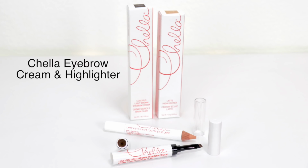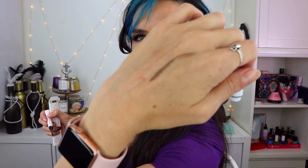All right, I see some things from Cella. Cella has great eyebrow stuff. Luscious light brown eyebrow cream and latte highlighter. Ooh, I'm excited about this. I actually had a brow highlighter from Cella that I got, I think, in a Birchbox a million years ago. Okay, so on this end, we've got a brush, and then I'm assuming the product is on this end. So it's like a pomade type, and then you dip your brush into this end. Let's see. Ooh, look at that. Okay, nice. I like this. It feels really creamy. I like the color. I'm so excited about this, you guys.